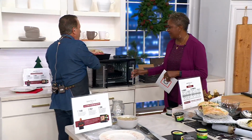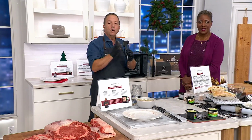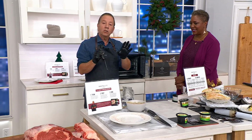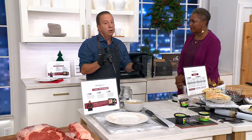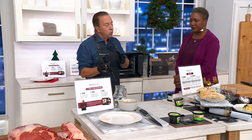There it is. Now, here's one of the most important things, a thermometer. So important to use a thermometer because our chart will tell you that if you're going to cook the 6-pounder to medium, 3 hours. If you're going to cook the 4-pounder to medium, 2 hours. But your oven may be a little hotter or a little cooler than other ovens.